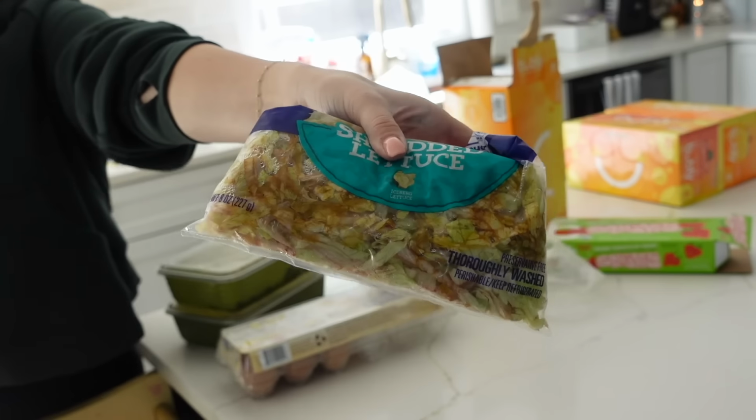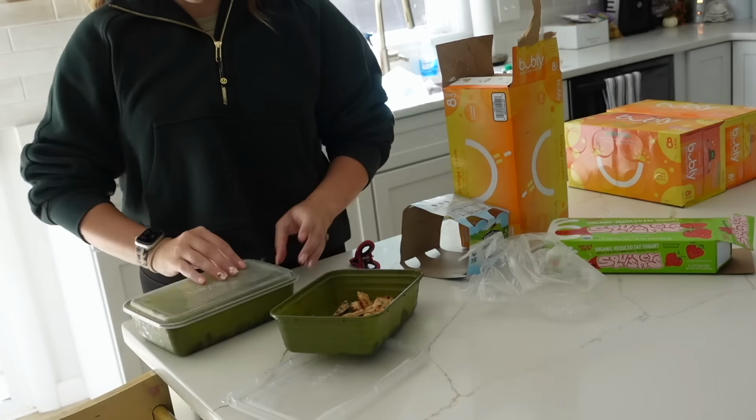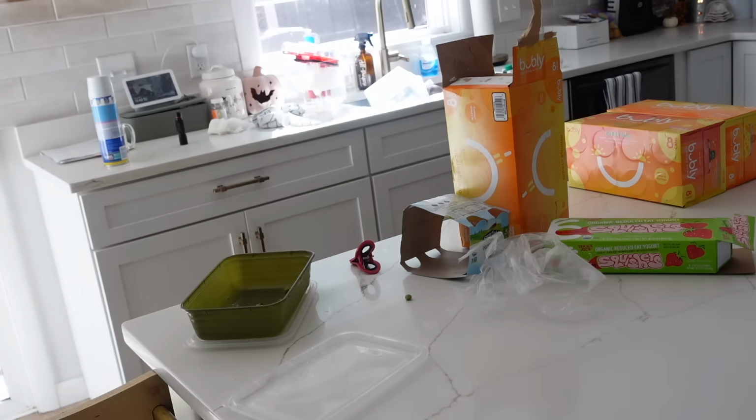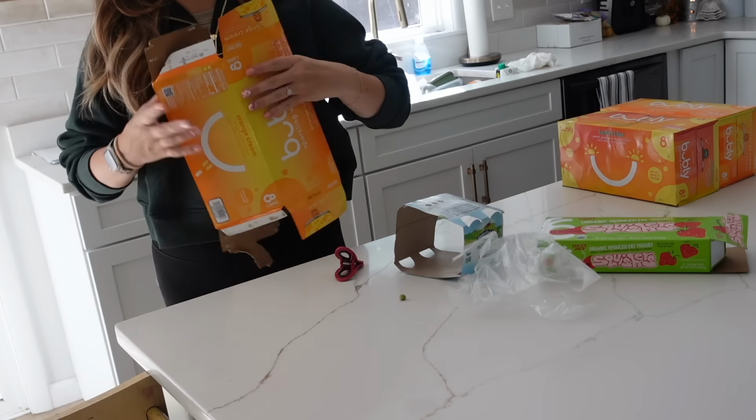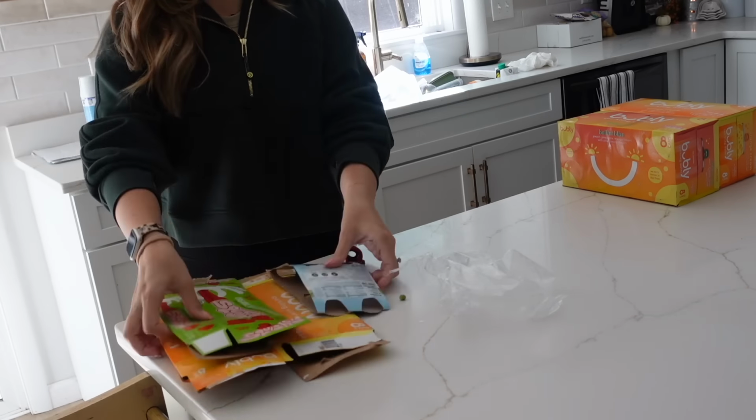I don't know how long that lettuce was in there, but that was so gross. So definitely wanted to get rid of all of this stuff. Also, I think those two meals had been in the fridge for like 3 weeks at that point. So those needed to go too.